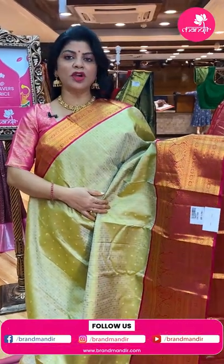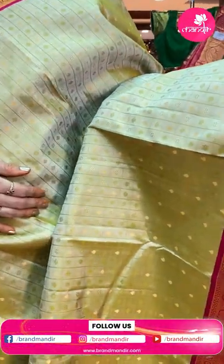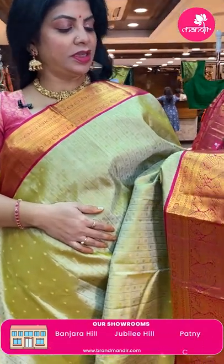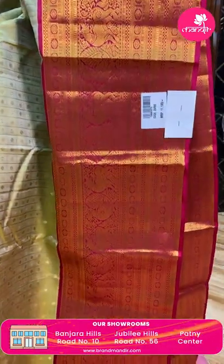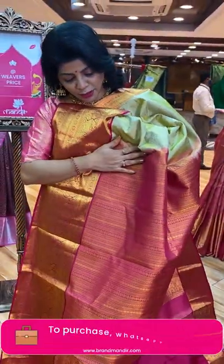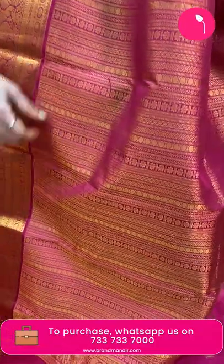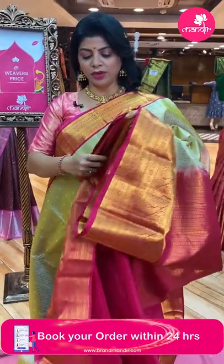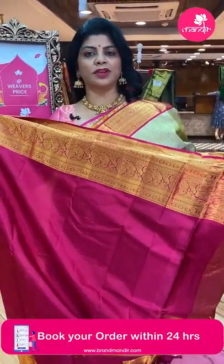Next saree. Yeah, the cream and the green dual toned saree with pink combination. Self checks, self buttas and golden drop shape buttas. Border contrast pink color, yalis, peacocks, florals and blocks. Very nice. And the pallu is completely contrast with stripes and intricate stripes. I mean zigzag design, cross kadi, rangoli, florals and blocks. Different designs have come in the stripes design. And the blouse is contrast with border.